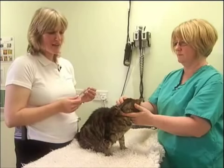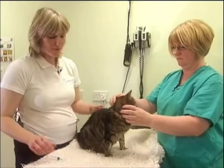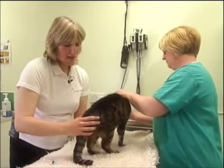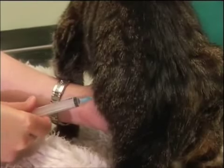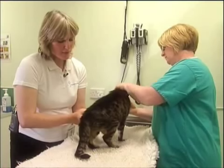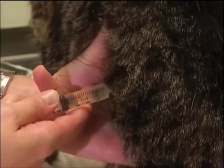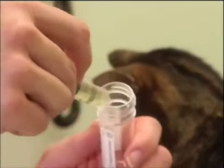Once I'm happy that I can palpate the cat's bladder, I then can remove the tip of my needle and get into position to collect a sample. So again, I stabilise the bladder, and once I'm happy it's stabilised, I can then introduce the needle over the skin, slide it in very, very gently, and then collect a sample. Once I've collected my sample, I then release my hold on the bladder and withdraw the needle. And my sample is then ready to place in a collection tube. And 5 ml of urine is generally adequate to do all of the tests that we need to be done.